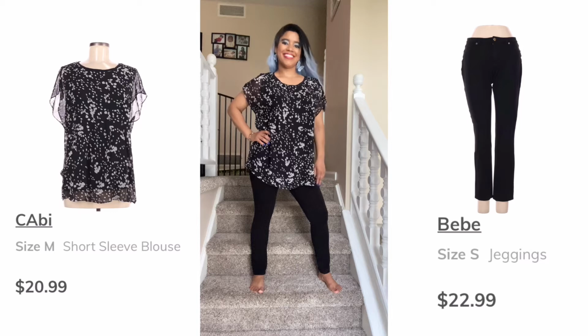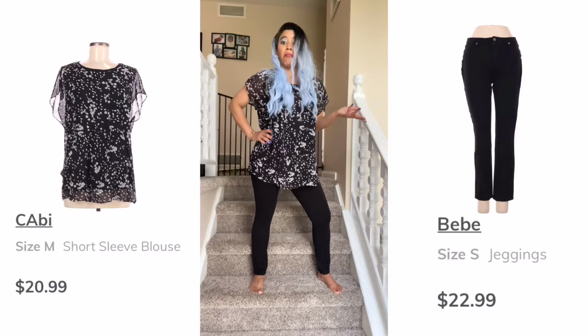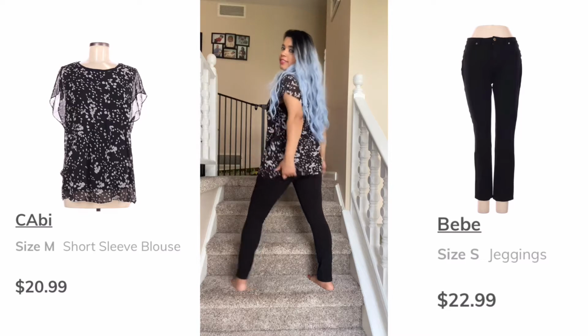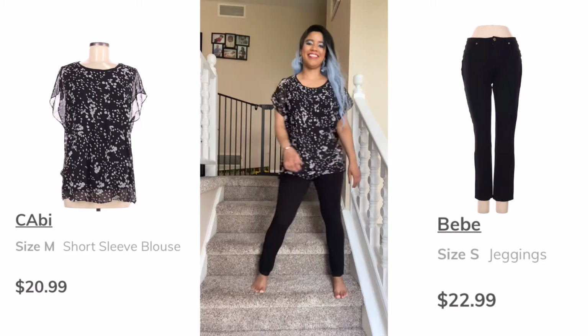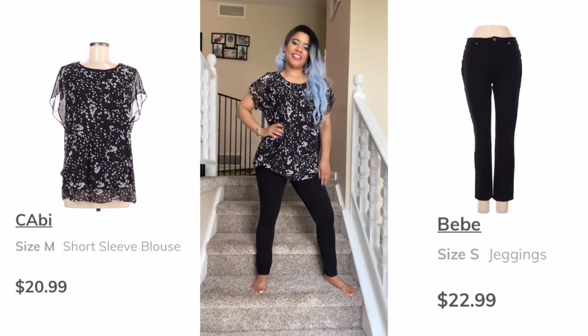Guys, the blouse isn't that bad, but it's not that great either. The jeggings fit okay, but I don't know. Guys, I'm just not a fan of anything that fits low-waisted. I wear all of my stuff high-waisted. I just feel a lot more comfortable that way. So that's why I'm really not a fan of where these jeggings are hitting me waist-wise. And the top, I don't know. It comes off a little old lady to me. So I'm just really not a fan of either of these pieces. So both of them are also going back.